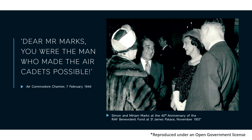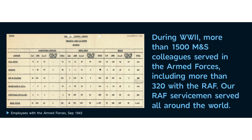M&S and the RAF perhaps isn't an obvious connection, but M&S Chairman Simon Marks actually helped to found the RAF Air Cadets in 1938, and over 320 M&S employees went on to serve in the Royal Air Force during World War II. To prepare for this exhibition, we worked with a PhD student from the University of Leeds to explore previously untapped parts of the collection and to build a fuller picture of the M&S colleagues who served during the war.